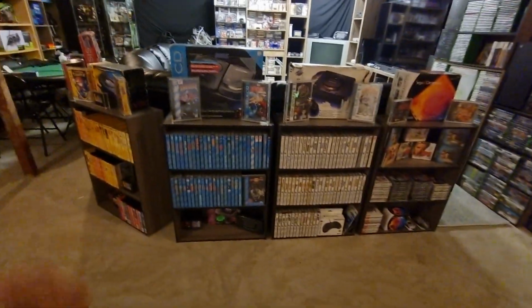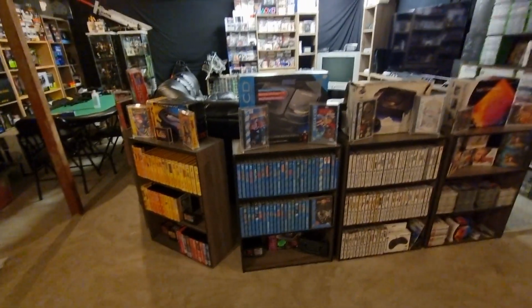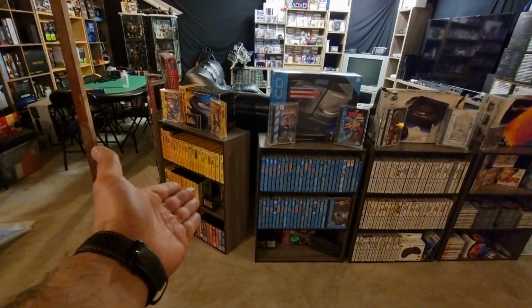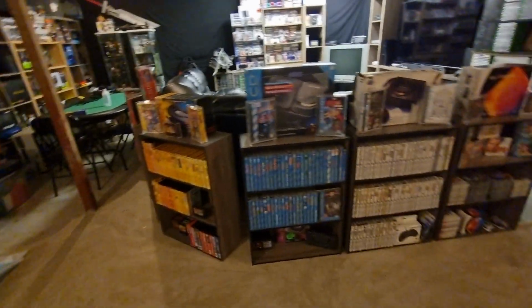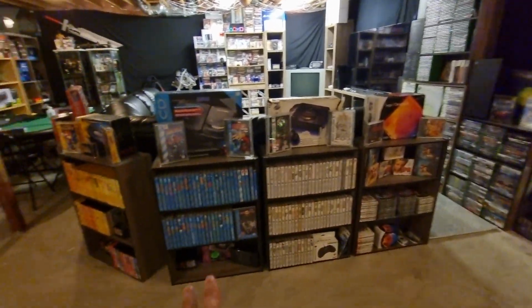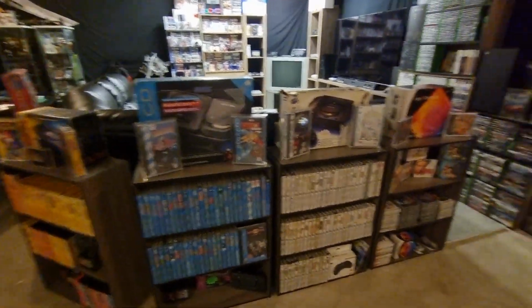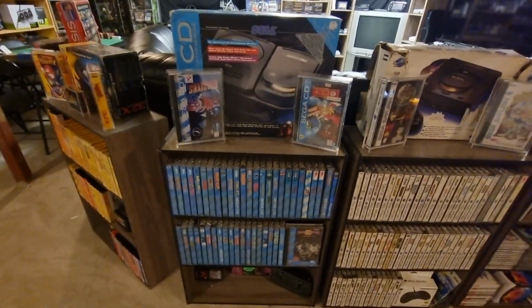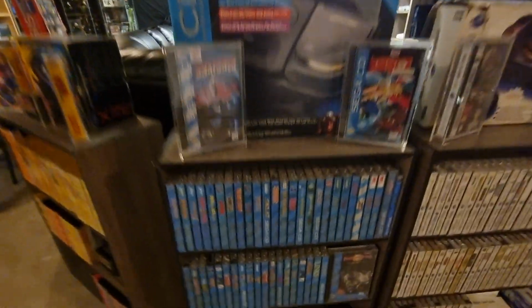Like, you can go on eBay at any time of day and find whatever you're looking for, and you just hit buy it now, and it shows up. And unfortunately, sometimes it gets lost. Perfect example. So now I'm picking stuff out of stores. If I see them, I'll buy them. So Sega CD, not a lot has been added. I think there's been maybe a few since the last video.